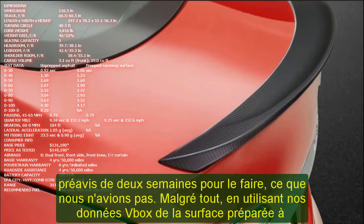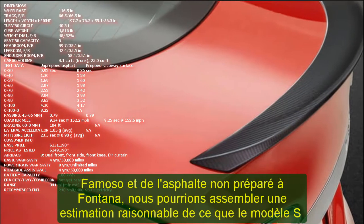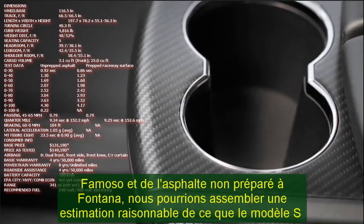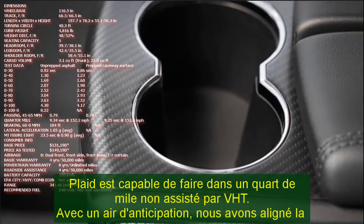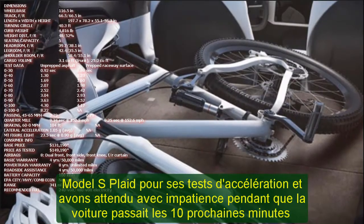Ironically, the breathtaking straight-line achievements distract from another monumental achievement. The Model S Plaid is quite simply the best Tesla yet. It doesn't matter if you're cruising down the highway, slogging through city traffic, or slicing down your favorite back road. The Model S Plaid delivers, no matter what you ask it to do.